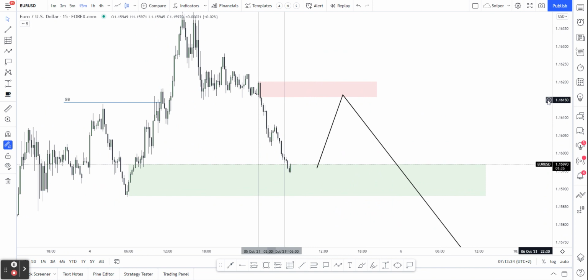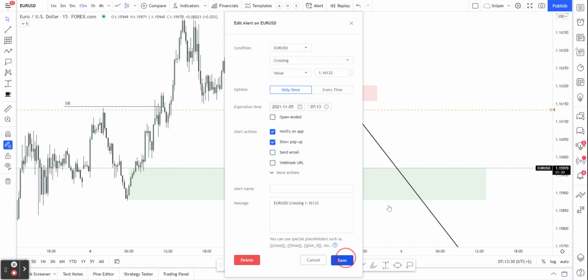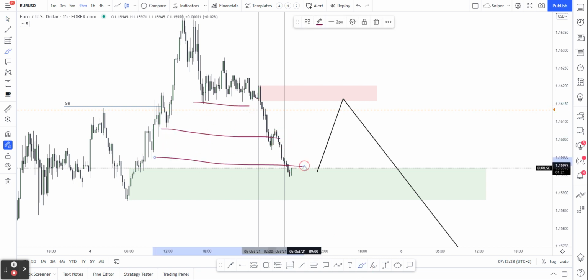So this is the area where I do think I would be looking for sells. So I'm just putting an alert here. As soon as we reach this area, to be looking for sells, breaking the structure, all of these minor structures into this 1 hour buy zone. Let's see if we can get a retracement up into this area.